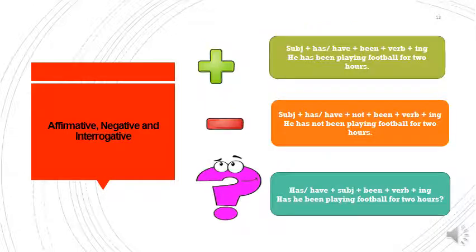Now, the affirmative, negative, and interrogative forms in the present perfect progressive. Let's read the first example. He has been playing football for 2 hours. So the subject plus has or have plus been plus the verb plus ing. The opposite, nothing difficult, you just add not. He has not been playing football for 2 hours. In the question form, you just switch the words and you ask a question. Has he been playing football for 2 hours? That's it. So in the positive form, it's the subject plus has or have plus been plus the verb plus ing. In the negative, it's the subject plus has or have plus not plus been plus the verb plus ing. And in the question form, you start with has or have plus the subject plus been plus the verb plus ing.